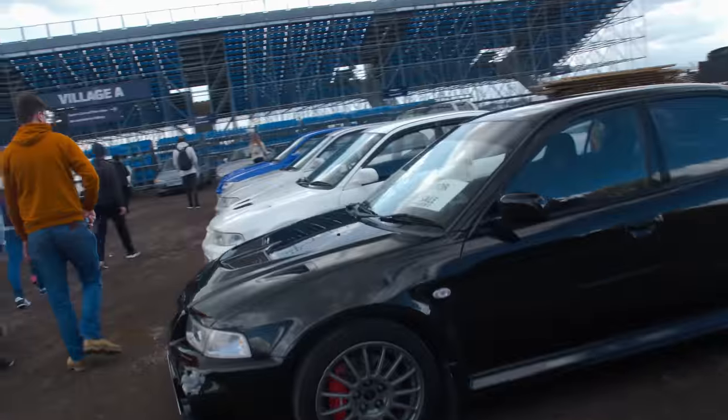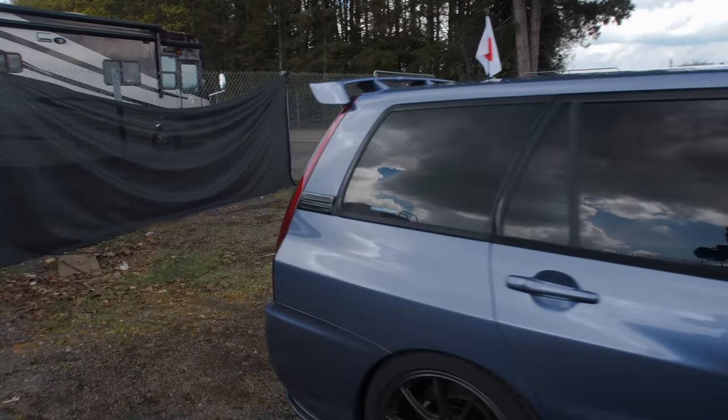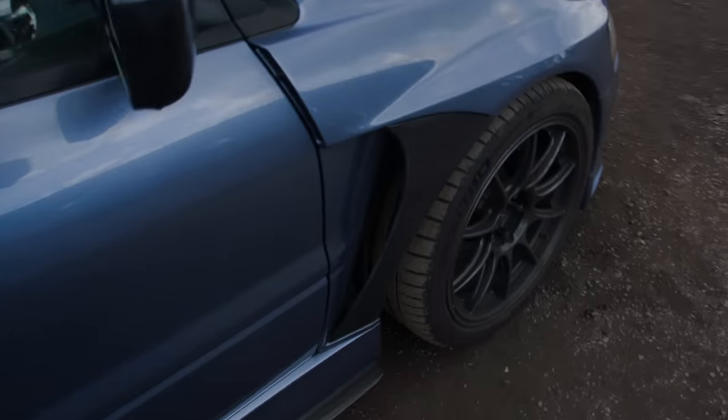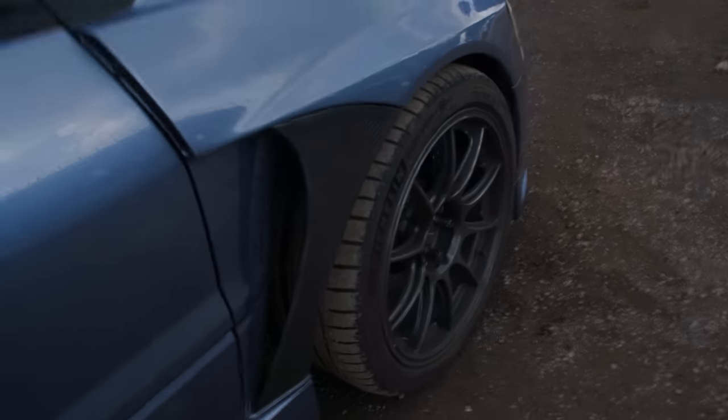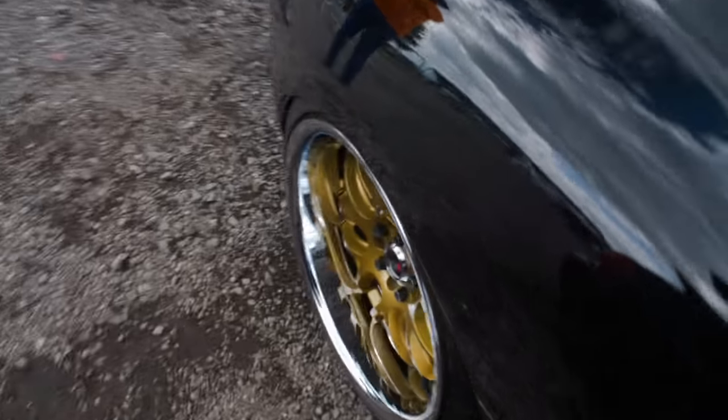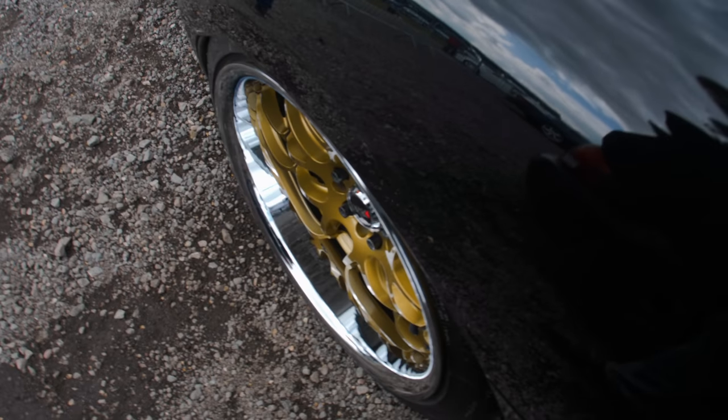Amazing. Got a few Evos and we've got an Evo wagon here. These I just absolutely love. What a rad thing to have just to get your family around in. Oh, look at those front wings as well. That's mad. So this Supra is pretty wild. Look at that single turbo, but look how chromed this rear wheel is. Look at the dish. It's like a mirror finish.